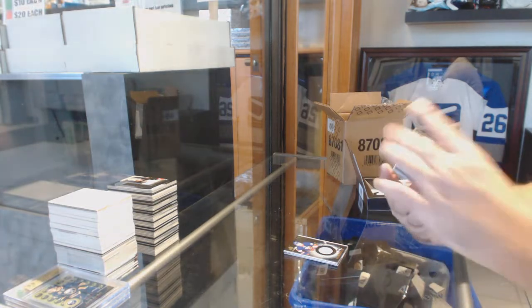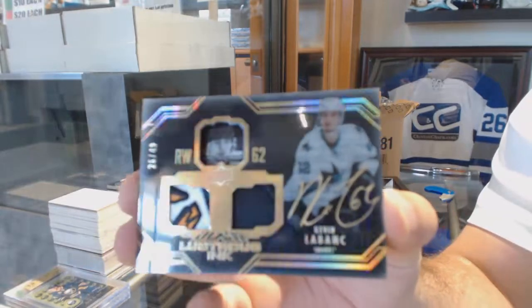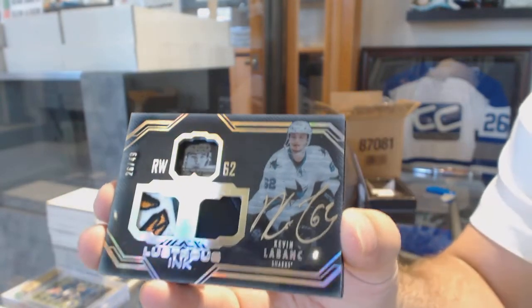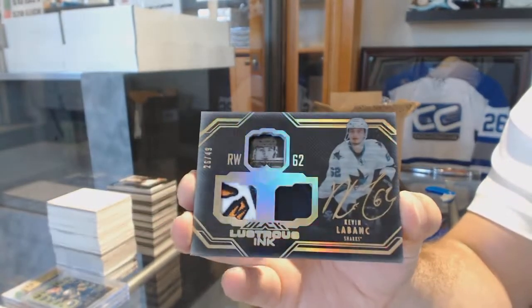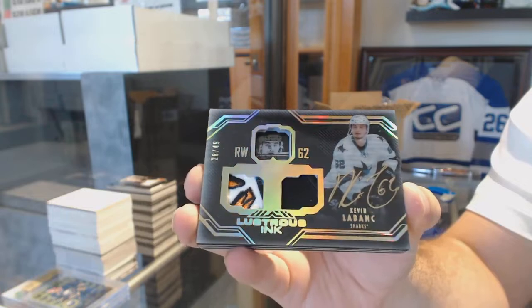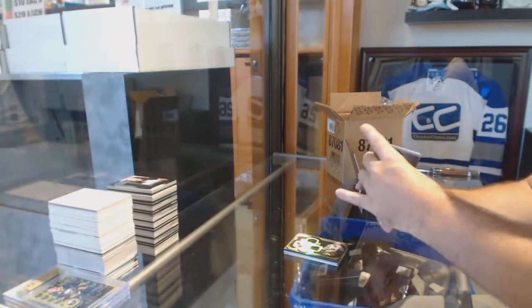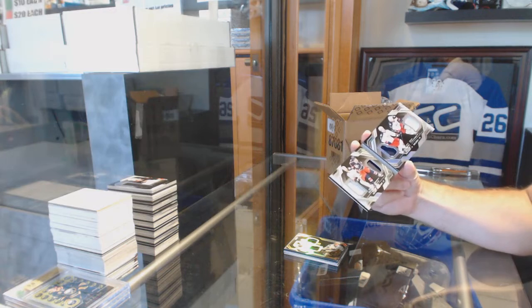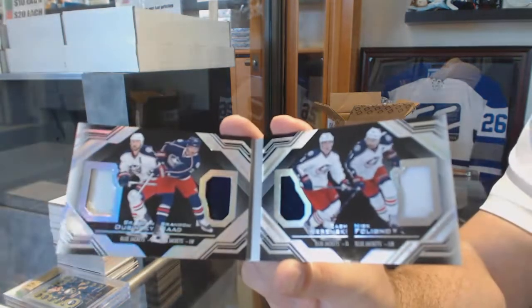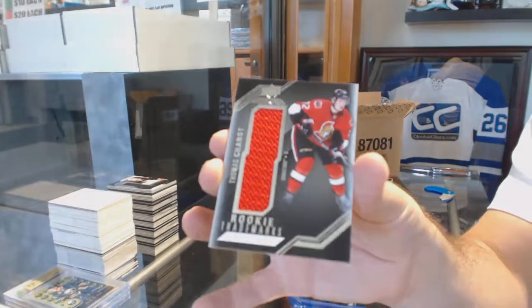Nice. Number 249, a lustrous ink dual patch auto, Kevin LeBlanc. A quad booklet, I'm going to say Florida. No. For the Blue Jackets, Dubinsky, Saad, Werenski, Foligno. And we've got a Shabbat trademarks jersey.